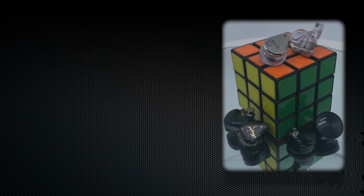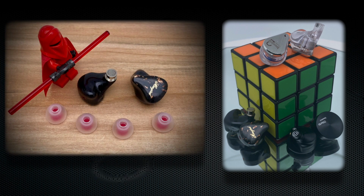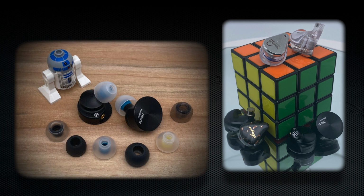Onto comfort, and obviously this will vary from person to person, but the Tea has a pressure buildup that happens on insertion and perhaps over time. And the only way I could solve that was by tip rolling to the CP100 in medium. That is the only thing that worked for me. The Timeless could use just about any tip in many sizes, and the sound changed appropriately to the tip.